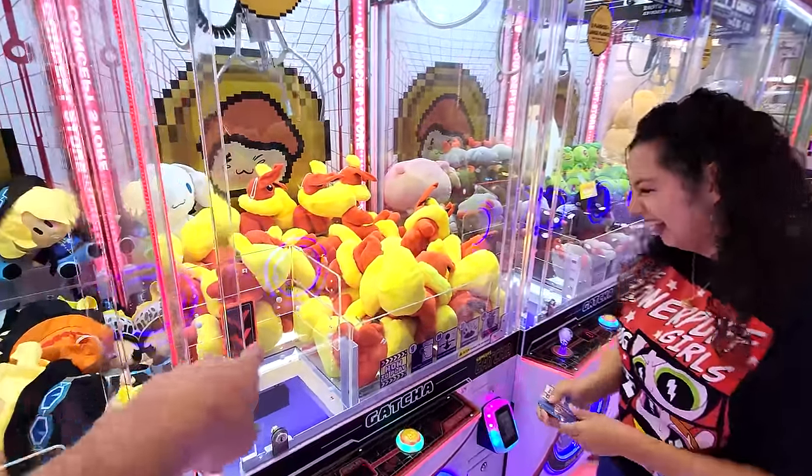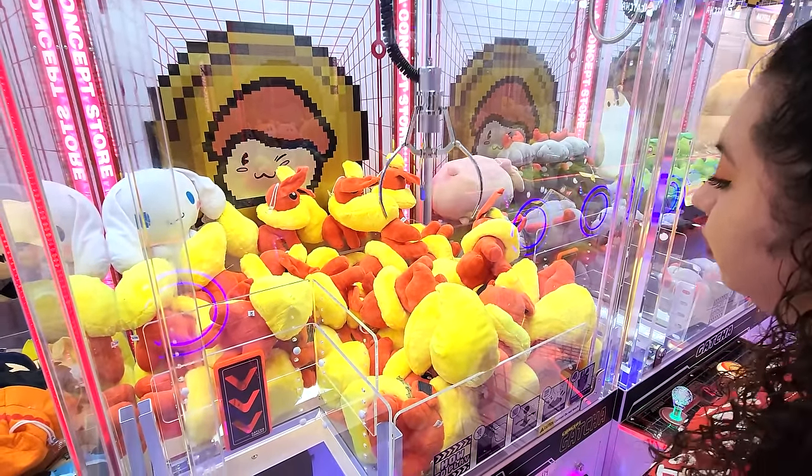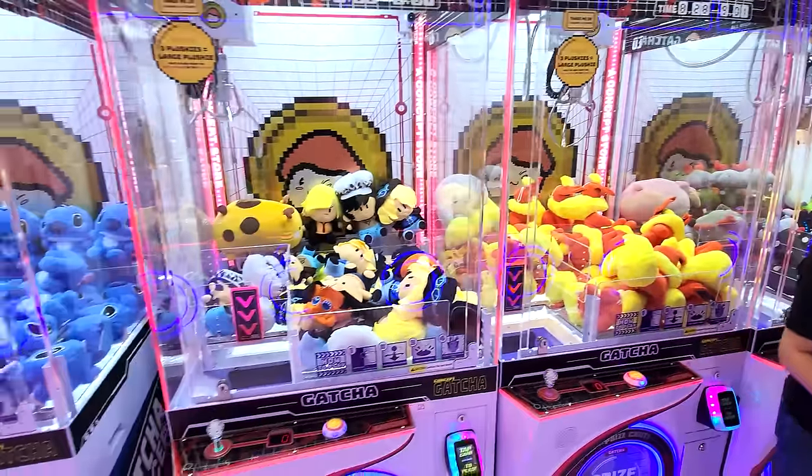Oh, you gotta try it again, though. Did you double tap that last one? Oh, I wonder if that's good or not. All right, I'm gonna try it without double tapping. Okay, went all the way down. Grab it. Oh, I think a double tap might have actually been a little bit better.